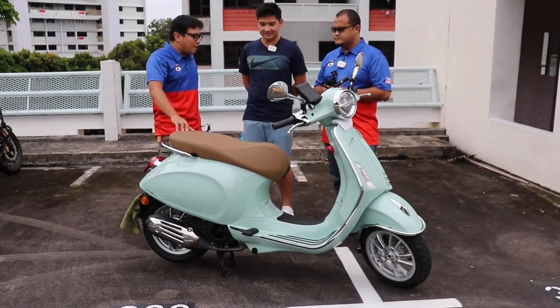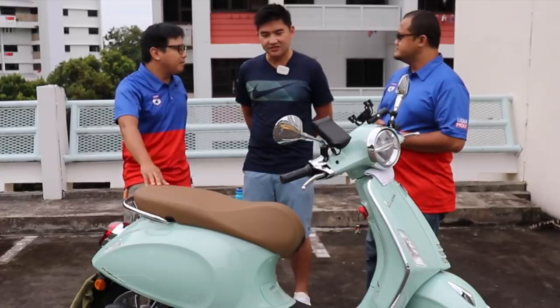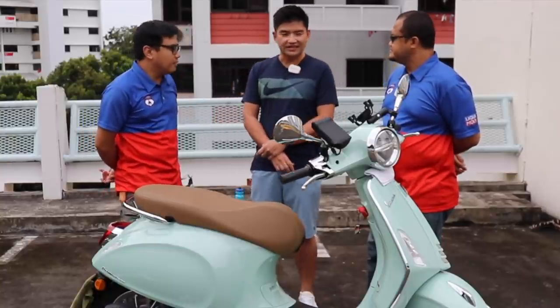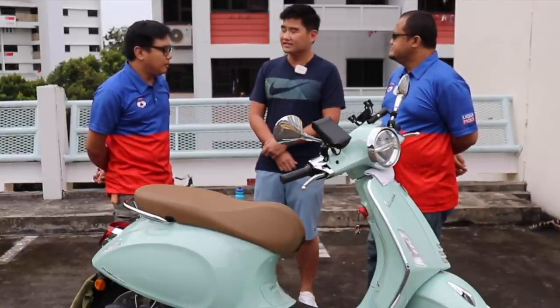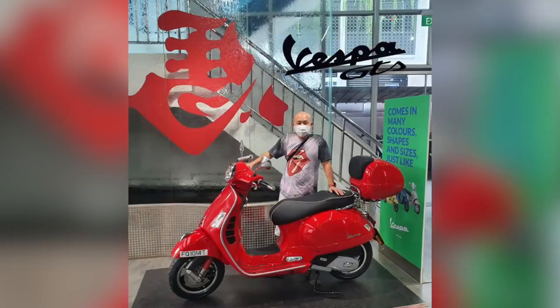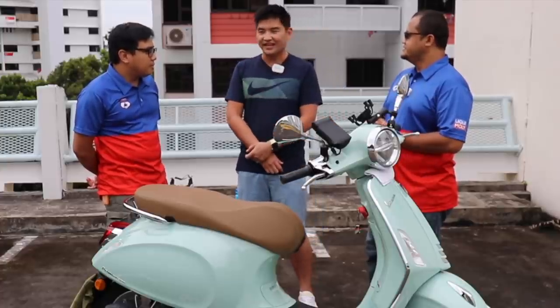How long have you owned this bike and why did you choose the Primavera 150 as your bike? So this bike, I've had it only since the start of the year. I think I bought it late December last year, and I bought it from Ma Motos, which is the official retailer for this. Before this, I was actually riding a Yamaha TW200, and before then, a LX 150.